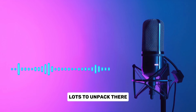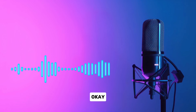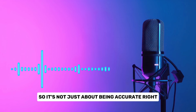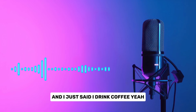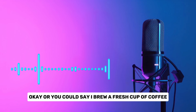Okay, lots to unpack there. What in the world does lexical resource mean? So lexical resource basically means vocabulary. They want to see that you have a variety of vocabulary. You're not just using the same simple words over and over again. So it's not just about being accurate. Right, it's about range and sophistication. Okay, so if I was talking about my daily routine and I just said, I drink coffee, how could I spice that up a little? You could say, I grab a quick coffee. Or you could say, I brew a fresh cup of coffee.